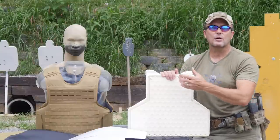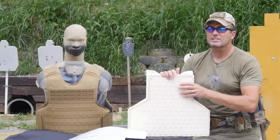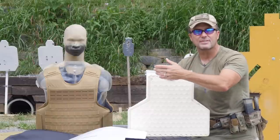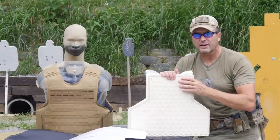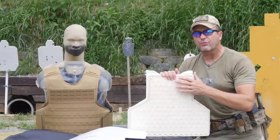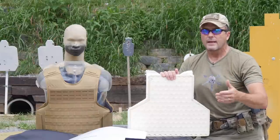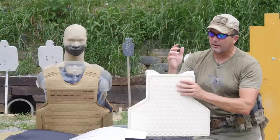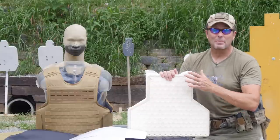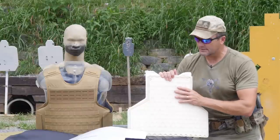And the reason why they picked those is, well, level three armor, or level three alpha, whichever one it is. But those are like the most common threats that our law enforcement guys are gonna face. Now, they're coming out with a full level three FRAS that'll stop 308, and 7.62 by 54, and that'll be available for our military in the near future. But for right now, this is supposed to stop green tip, and AK rounds.